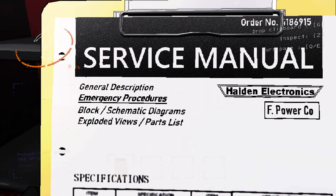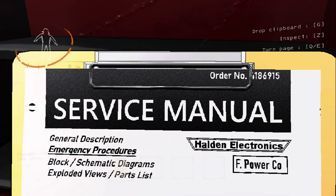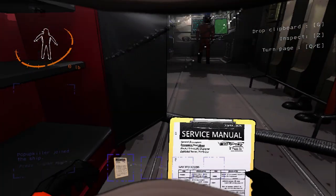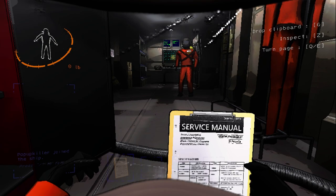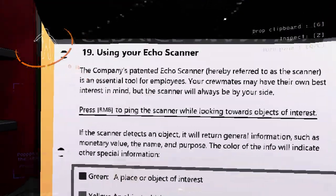What is this, a Norwegian game or something? No, the only thing that I know for sure is that a furry made this game. A furry made the game. Okay, Q and E turn the page. Oh, there's another page here. Oh, you can turn the pages? Okay.